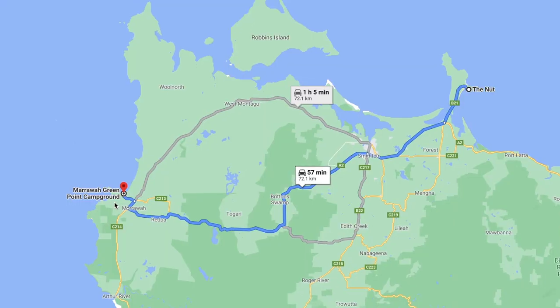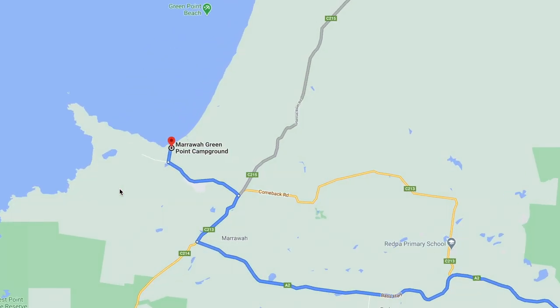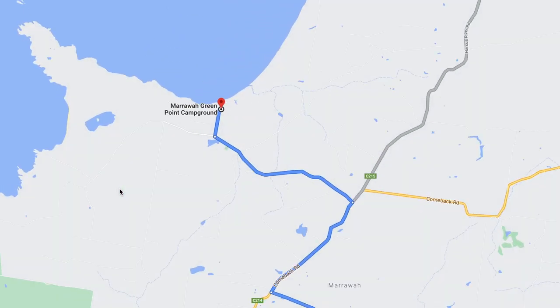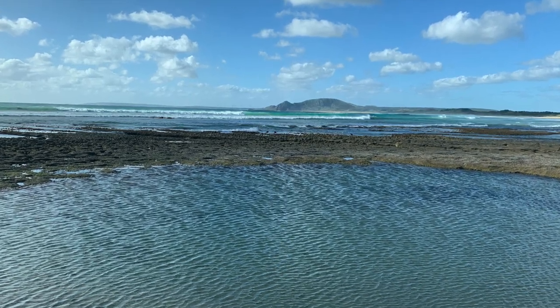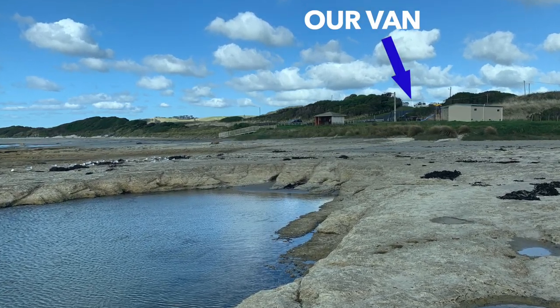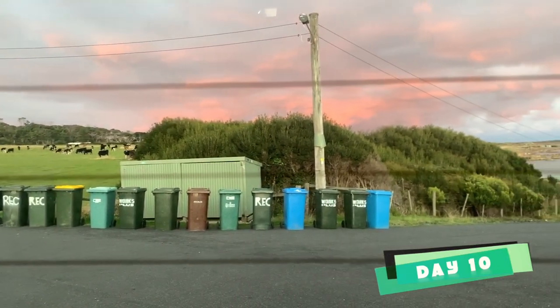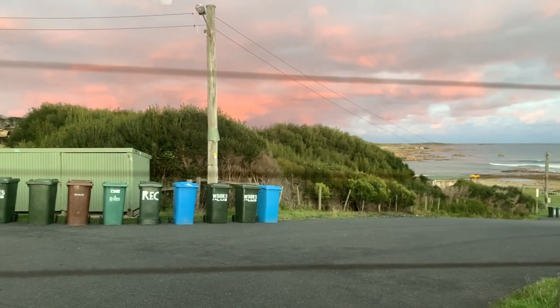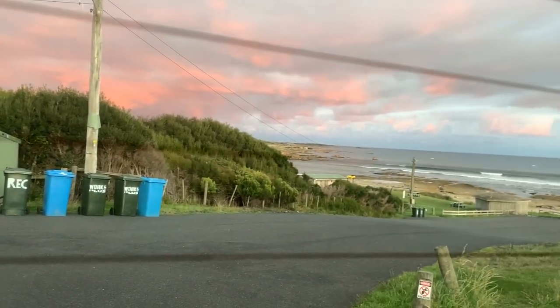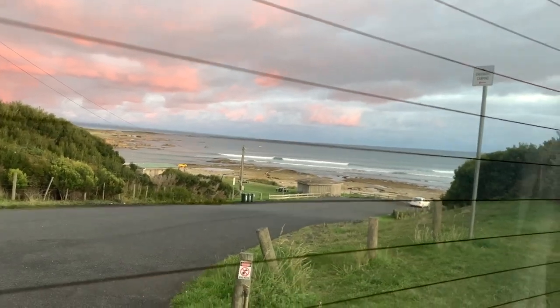From Stanley, we continued to drive west to Marrawah. There was a great free campsite called Green Point Camping Area. It had a beach, tide pools, surfers, public toilet, and it was just gorgeous. We saw a really beautiful sunrise with cows, despite the trash cans. There were pademelons in the bushes near our van, and we had a lovely coffee in bed as we watched the ocean.